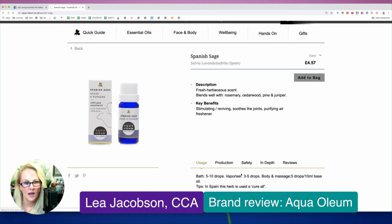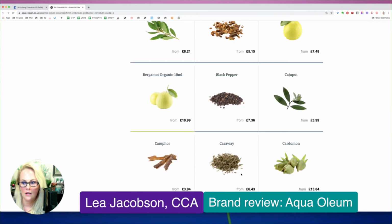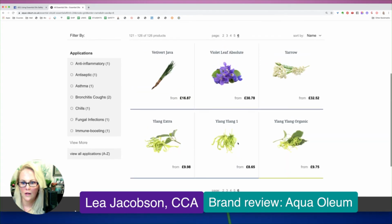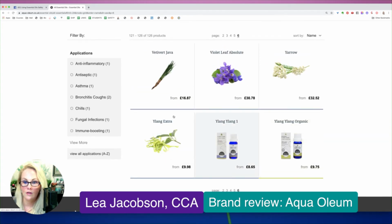Let's take a look at another one. I was on at the end here. Okay, so ylang ylang. So there are different types. It's good to know that they are distinguishing. There is ylang ylang 1, 2, and 3, and there's extra, and there's complete.